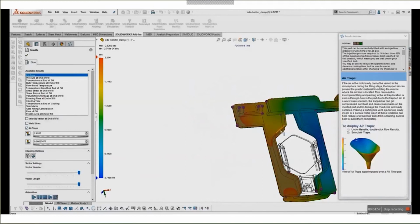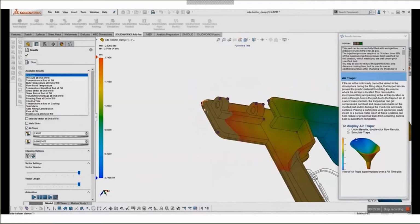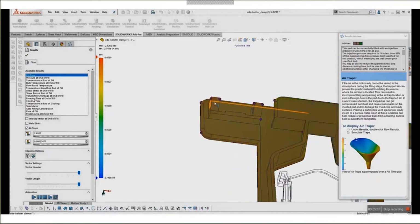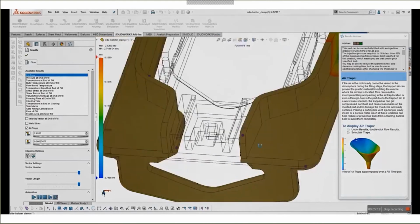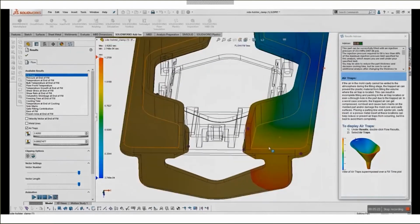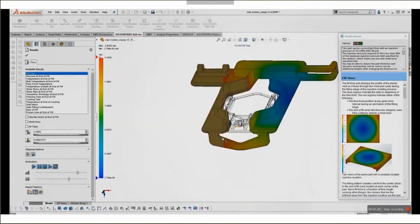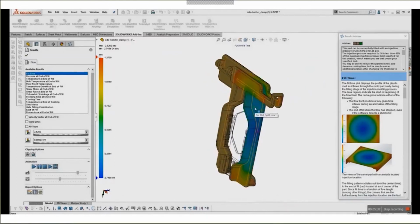And now we are looking at the air traps. These little purple dots indicate wherever you end up with air traps. These molds are initially just filled with air, so they don't really have any material in them. Once you force molten plastic in, all that air has to go somewhere, so it gets forced into these locations shown in the dots. And again, you're just seeing a nice little animation here with times being shown dynamically.